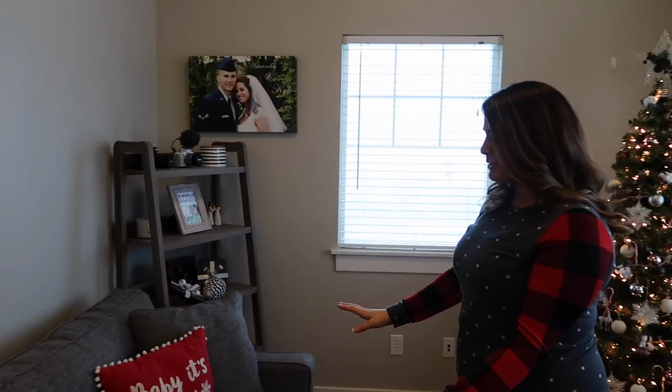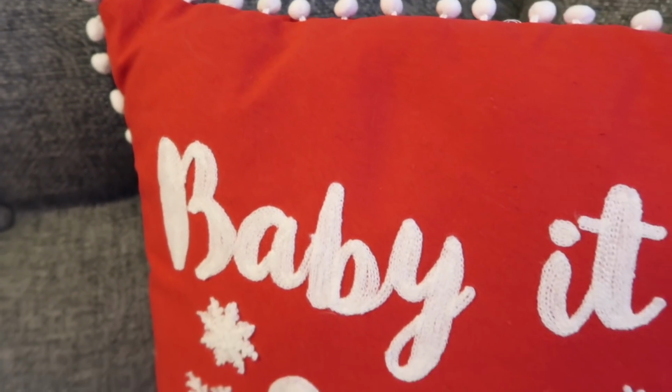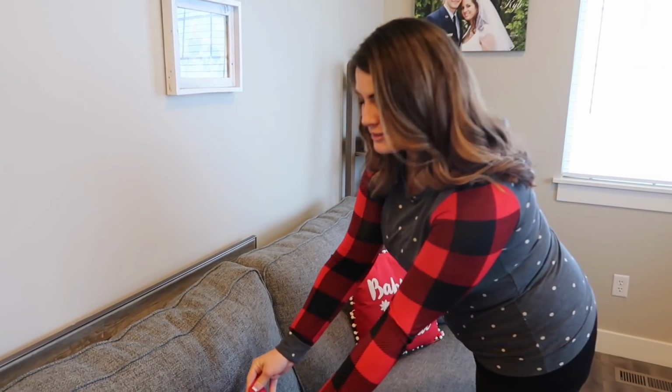On the couch, I didn't really do too much. I just had these little pillows from last year. This one, I believe, was from Burlington Coat Factory, and then I have this one that just says, "In this house we believe," and this was from the Target Dollar Spot a few years ago.